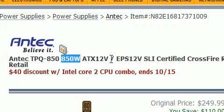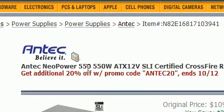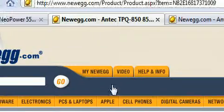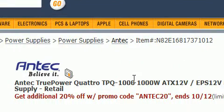So this is what I'd recommend for the average gamer. If you can't afford it, 550, 650 will work. Don't buy 750. It's a weird number. It's got a weird price range on it. Go 550, 650, 850, 900, or 1,000 plus, depending on what you're using.